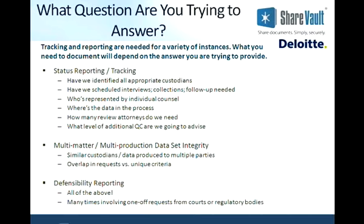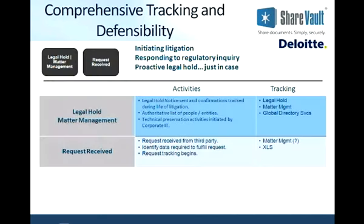So those are some of the questions from a status reporting and tracking standpoint. We talked about the multi-matter and multi-production integrity questions, and then the defensibility reporting really is a roll-up of all of these. So you may need to answer questions 3 or 4 years from now around any one of these matters whenever the court or regulatory body questions your activities early in the matter. Okay, so we'll take a look at each one of these a little bit more in depth.